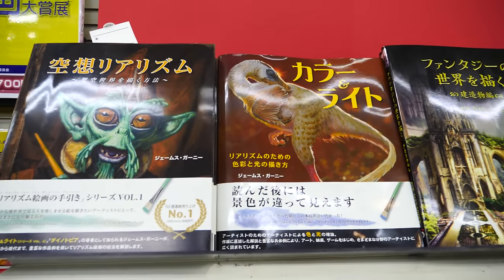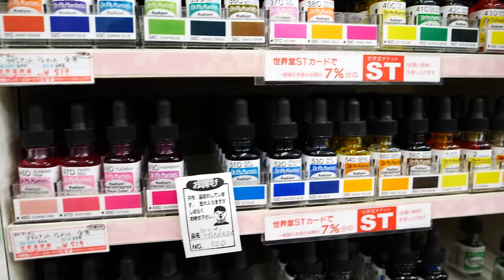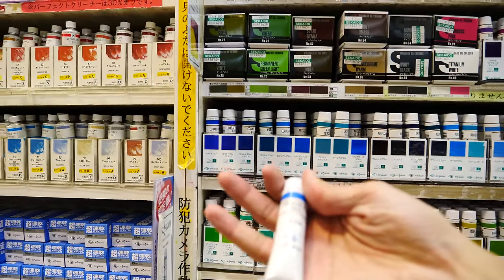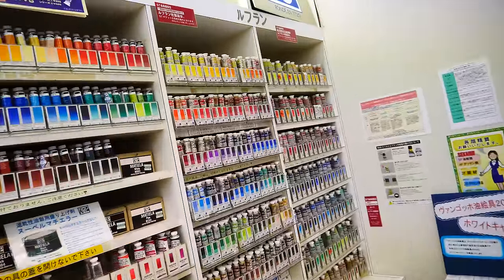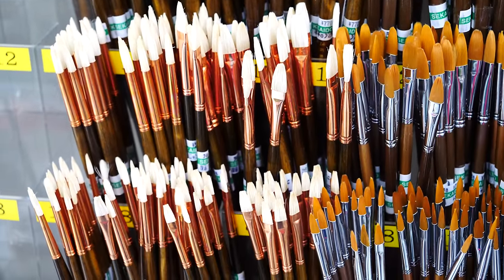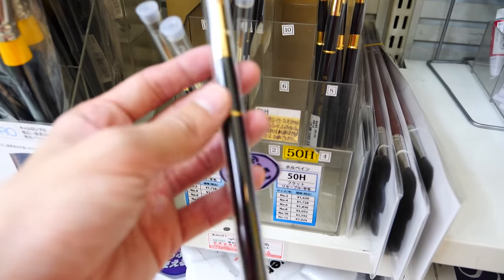James Gurney's book translated into Japanese. Dr. P.H. Martin's colors, 500 yen. This should be the watercolor section. Lots of variety. This is oil. Winsor & Newton, Rembrandt, Van Gogh, Lefranc, all these are oil paints. This is where all the brushes are. I need to find a brush that's collapsible. So I found it. It's not the same brand, but I think I shall just buy this since my Rosemary brush is getting a bit blunt.